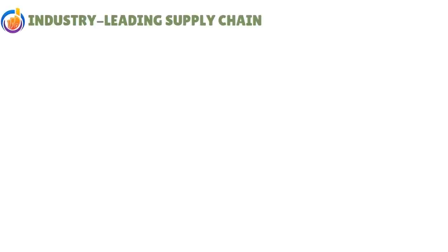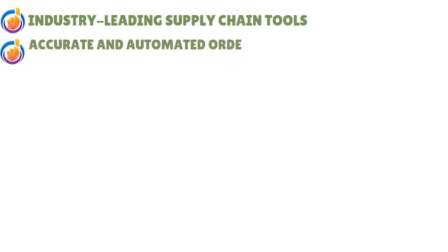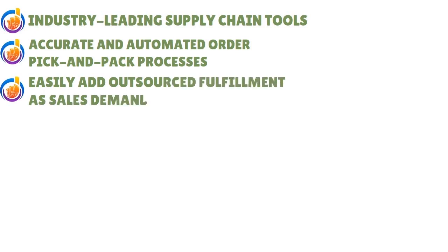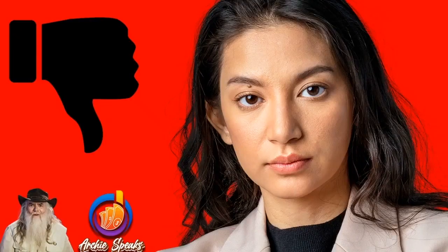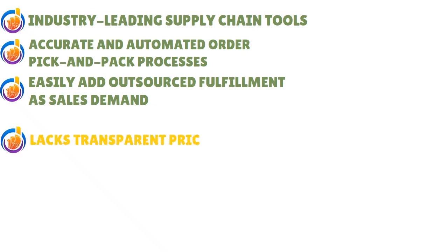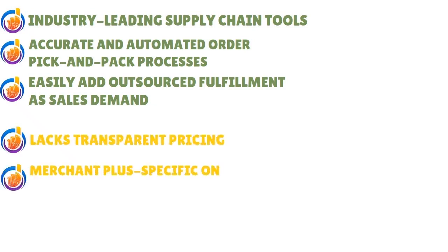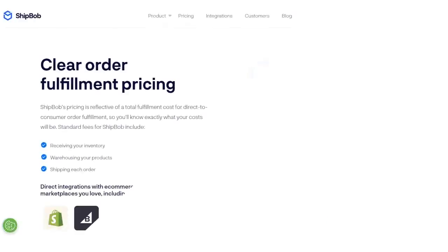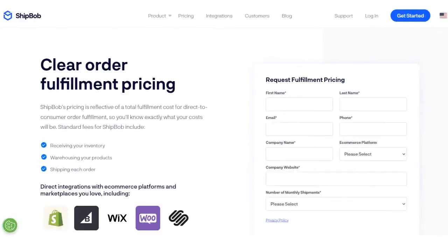So here are the pros and cons of this ShipBob Merchant Plus. Pros: you have industry-leading supply chain tools. You have accurate and automated order pick and pack processes. And you can easily add outsourced fulfillment as sales demand. What about the cons? It lacks transparency in terms of pricing, and Merchant Plus specific online help and tutorials are really lacking. And you need to have a minimum of 3,500 orders per month. So this is kind of high. If you are a small business, you're not going to like this a lot at all. So here is the pricing for ShipBob as of the date of this show.